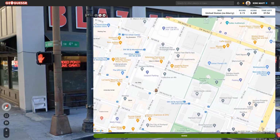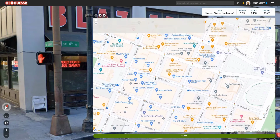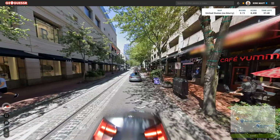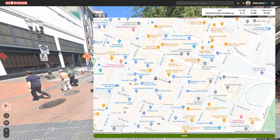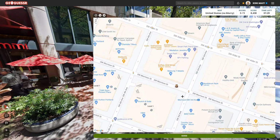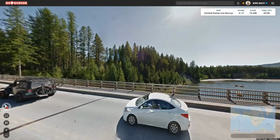Harrison Hall, Pedestrian Mill, Market, Clay, Columbia, Jefferson, Madison, Maine, Salmon, Taylor, Yamhill, Morrison, Alder. So this is where we currently are. When we return to start, I believe we're south another street. So we're on Morrison. And then if we return, we are on the corner of this, about here. And we get the perfect score. That first location is what's really going to end us.